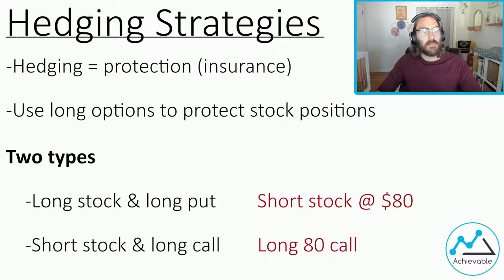Call up, put down, call up. That call's only going to get exercised if the market price rises. So again, if the market price falls anywhere below 80 in our example here, then we're just going to let that call expire. We didn't use our insurance. But if the market price were to rise anywhere above 80, we're going to exercise that call, buy back our stock at 80, and hopefully lose less money with our insurance than we would have otherwise.